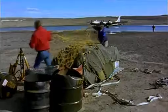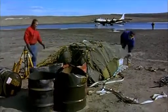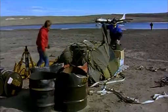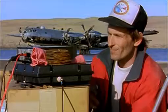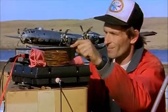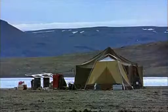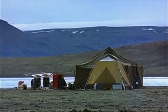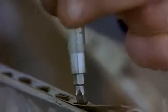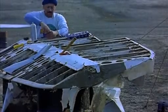No longer claimed by the Air Force, the Key Bird was now available to anyone who could fly her out. Darrell and his team go to work. Key Bird, over. The radio link to Thule is established. The tents set up. And Bob starts work on recovering the damaged rudder, which, despite the aluminum construction of the B-29, had been covered in fabric.